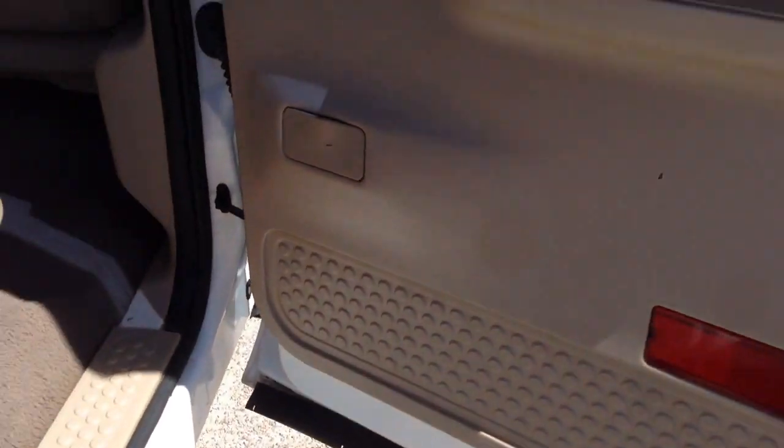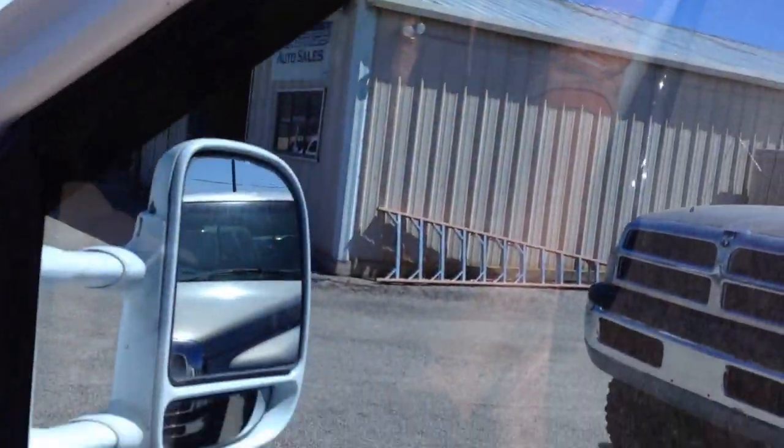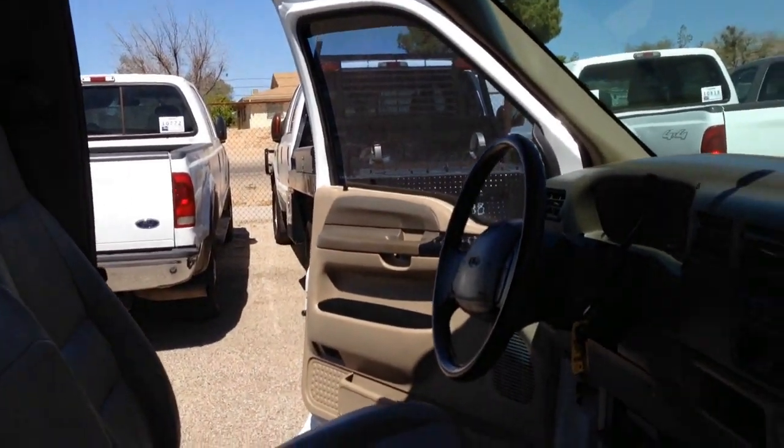Here's your passenger rear window. The seat should look brand new because it is. Nothing to report back there at all. That's kind of boring. Alright, there's your passenger front window. Door locks. They work fine.